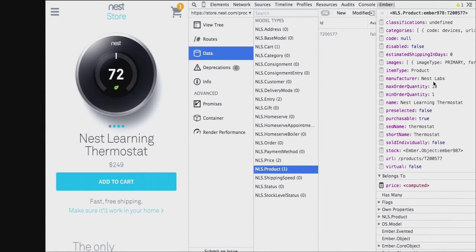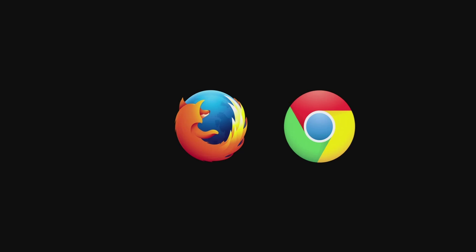Now this inspector, this is definitely like enterprise grade stuff, but it's available. This is for free. You can get it on both the Mozilla add-on marketplace for Firefox and in the Chrome store.